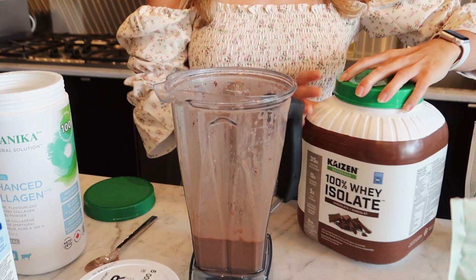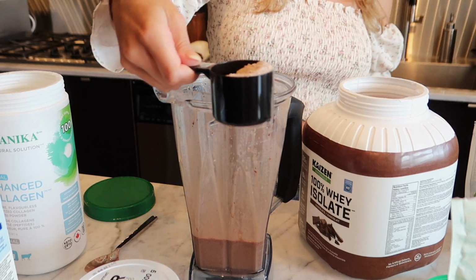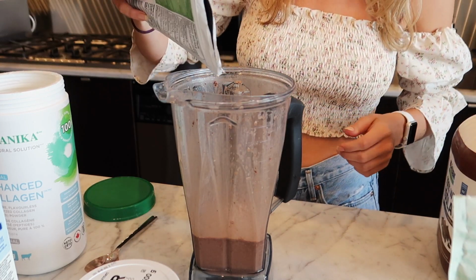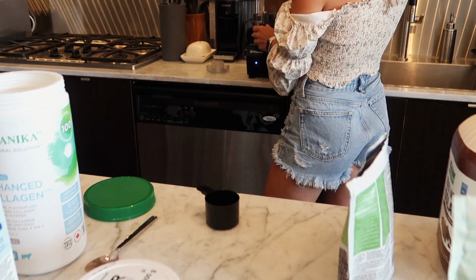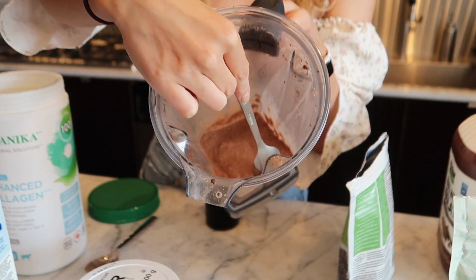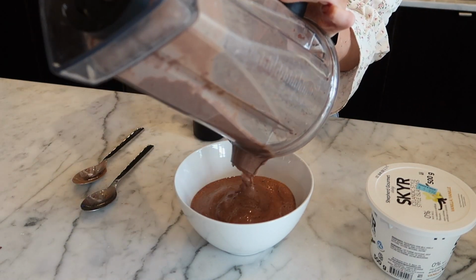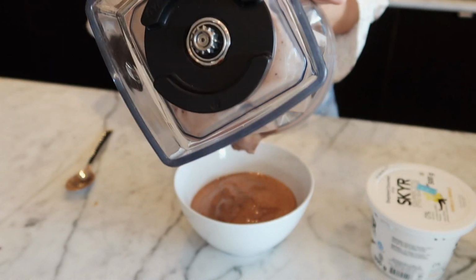I'm gonna bring it back over here and I'm going to add my scoop of protein. I'm just gonna add 1 scoop of the chocolate protein. And then I'm also going to add just a little splash of cacao nibs. I'm gonna remix this up. Looks like that. How creamy it is. Okay, I'm just gonna throw this in my little bowl. It is a little bit thinner than I would like it. So you can always add another banana or whatever you want.